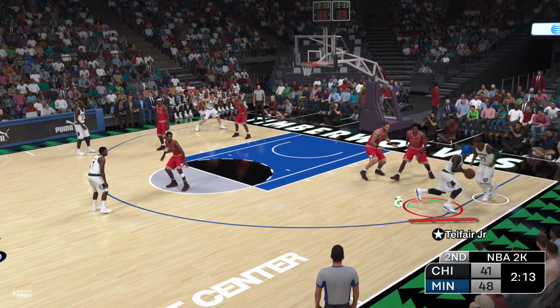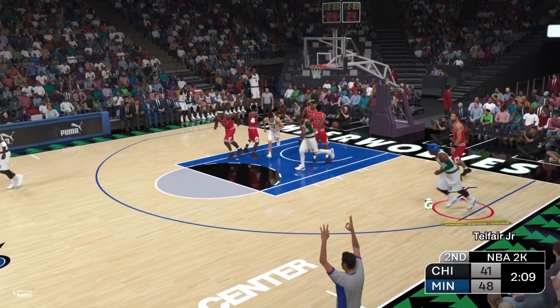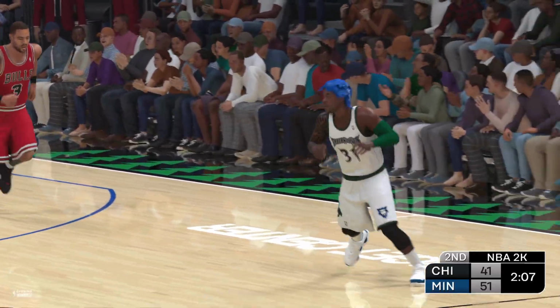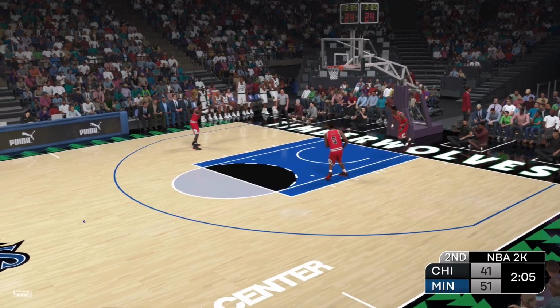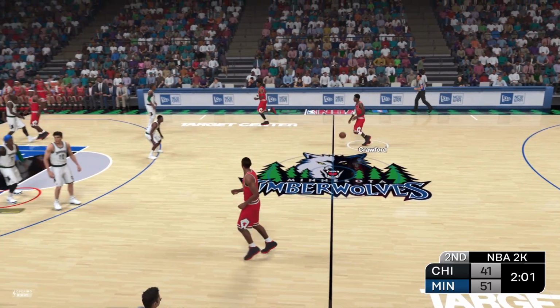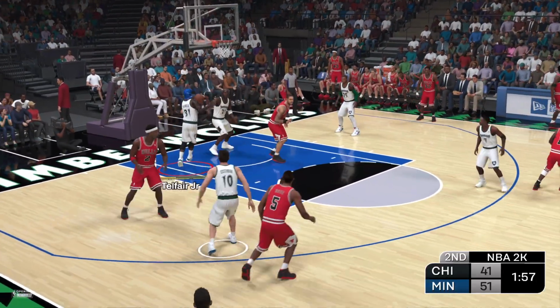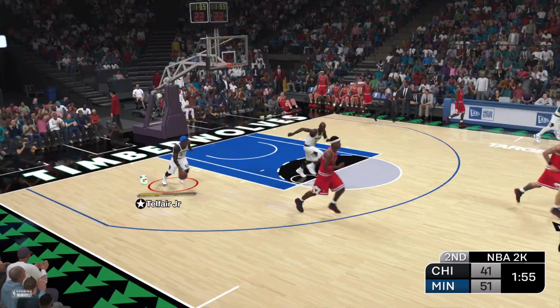Here's Cowboy. He's guarded by Chandler. Here's Cowboy. Hands it from downtown. 18 points for him. He's found his rhythm from deep, and you can see the confidence. Yeah, I'd be confident too. As a matter of fact, if you're stacking up threes the way he is, he's doing all this work from behind the arc.